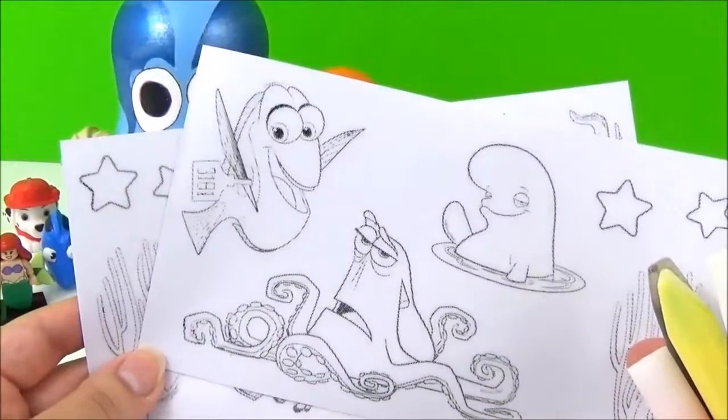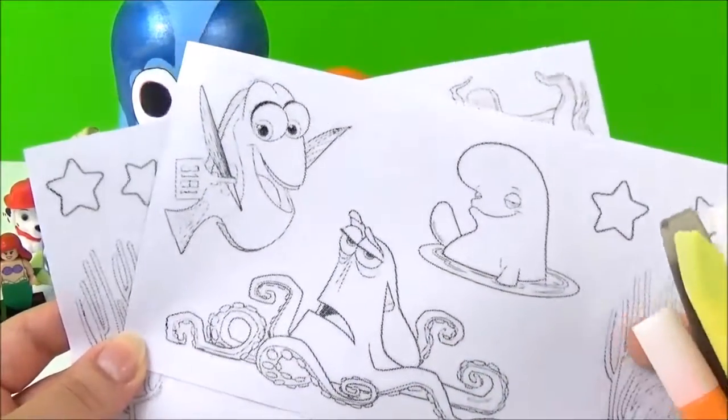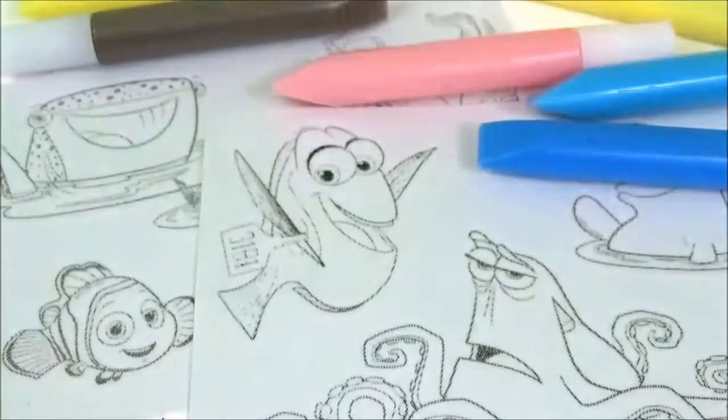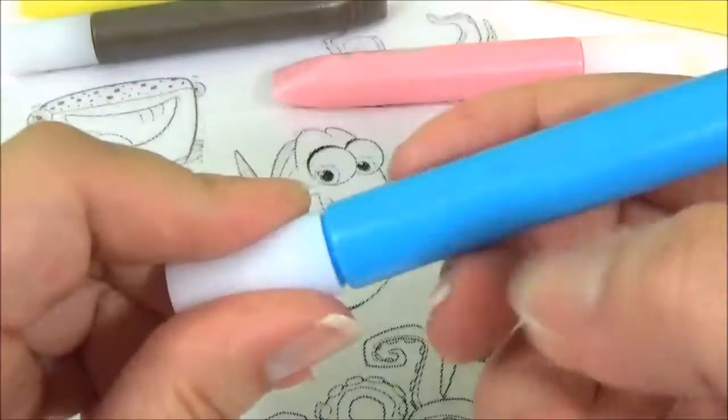So we have some Finding Dory stickers and some glitter glue pens. So I'm going to start decorating Dory. So Dory has blue, dark blue, yellow, and some orange. So that's the colors I'm going to be using. Let's start with this blue.